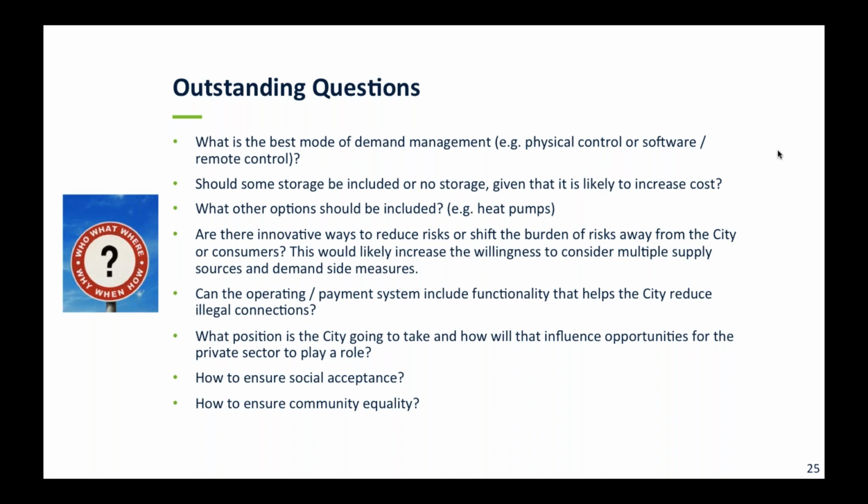What other options should we be considering in terms of technology deployment? And we've cited heat pumps as an option. Are there innovative ways to reduce the risks or shift the burden of risks away from the city or consumers? There is a concern that a multi-supply solution could be too complex, and that therefore that might reduce consumer acceptance if there are too many fail points or risks attached.